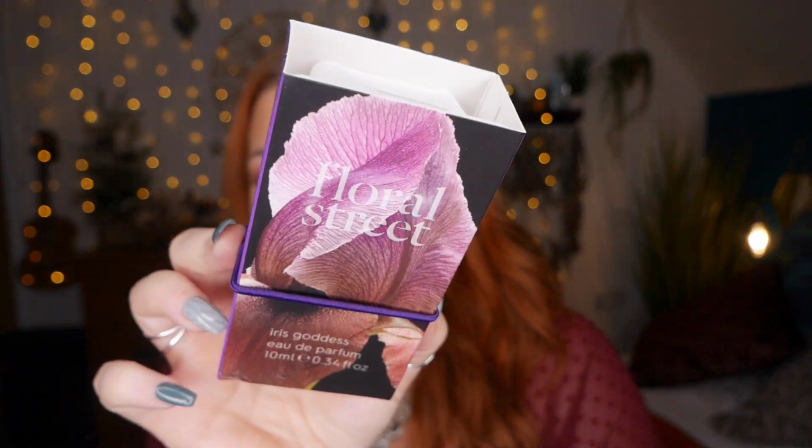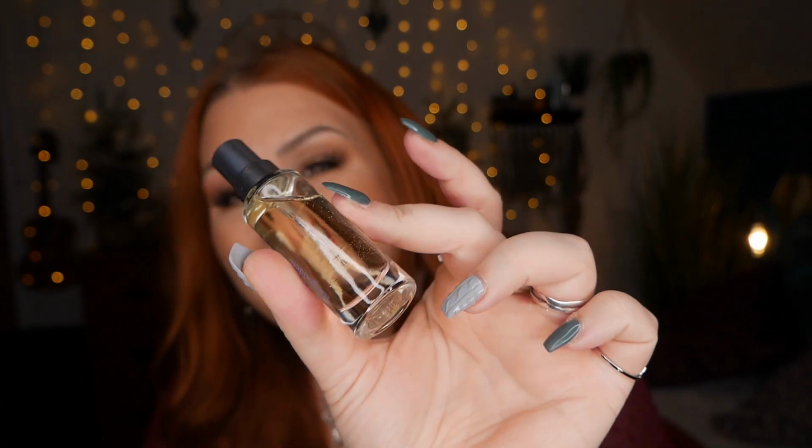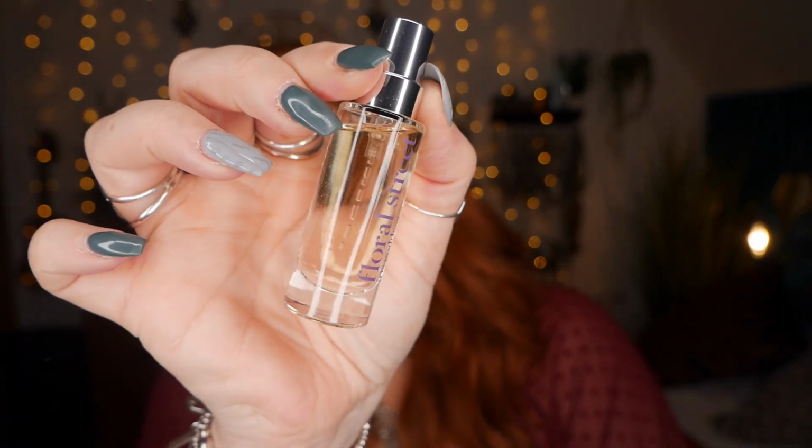Starting with the perfume. This is by Floral Street. This is Iris Goddess Eau de Parfum, 10 mils here. The packaging is stunning, isn't it? Really pretty. A little perfume. Floral Street perfume. Okay, what's it smell like?